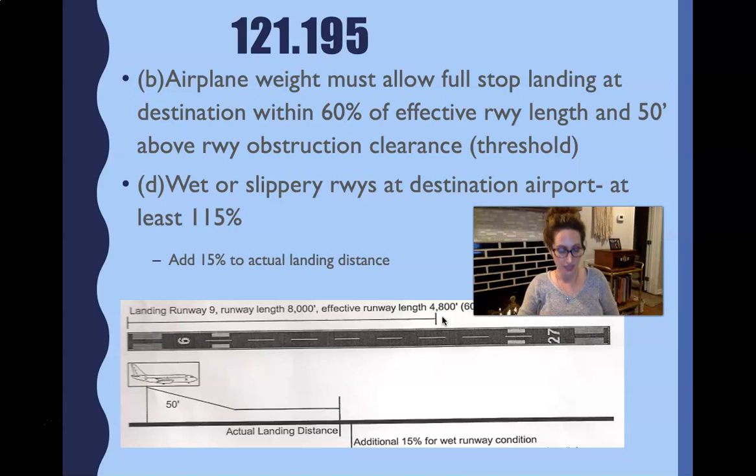Paragraph C, I'm not going to go over, but that's for turboprops. And that one just had to be 70% of the runway. But I won't test you on that. But if you need that, that was for turboprops, alternate airport, 70%.